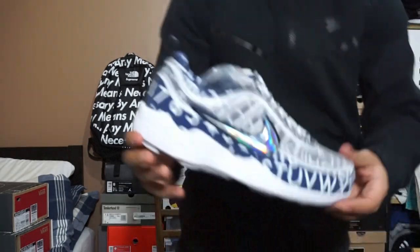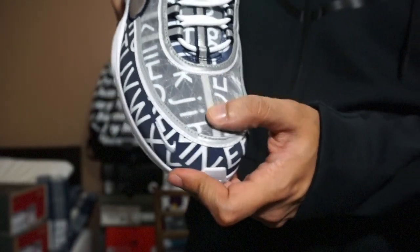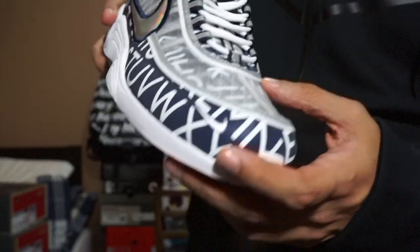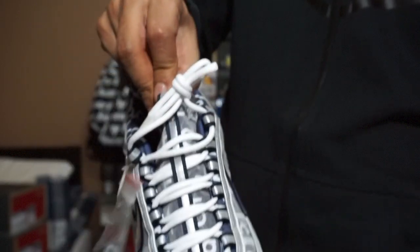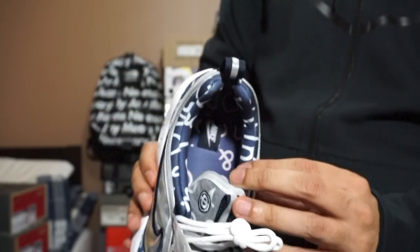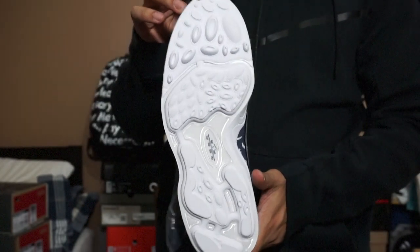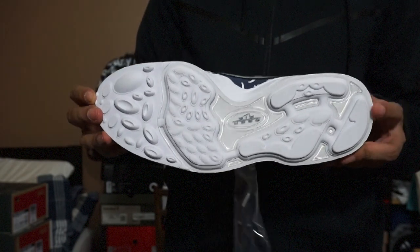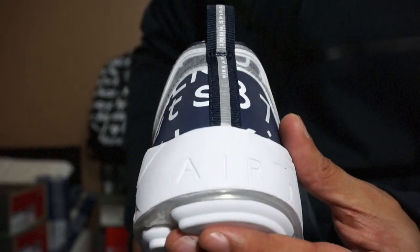Let's actually get up for this. It's kind of translucent here, but you can see through to the font. And a nice touch actually on the tongue is the roundel right there. And the insole has got Nike, and it's got Johnston print all over in the inside as well. It's got the triple white outsole. There's the medial side. There's the heel. It says Nike Air Spiridon.